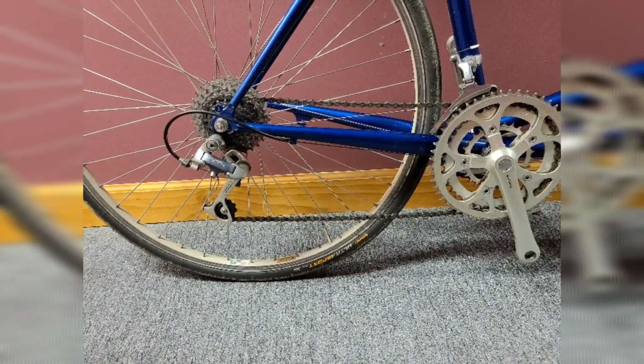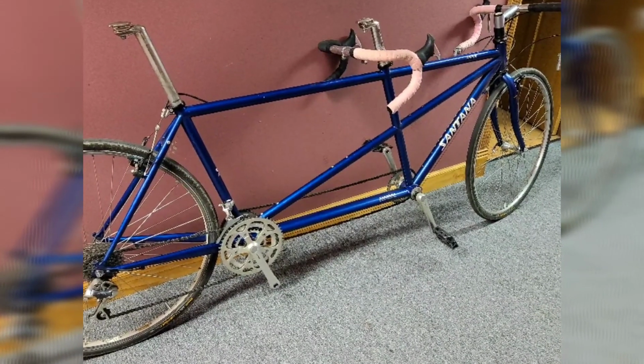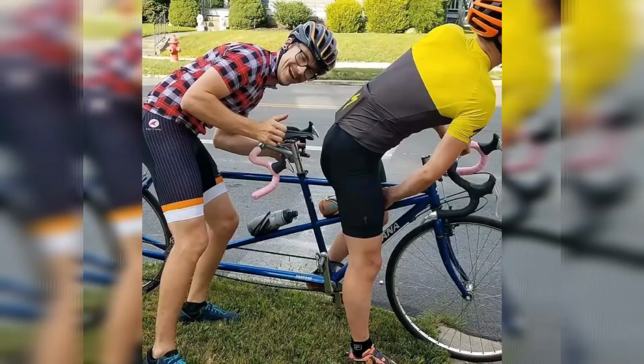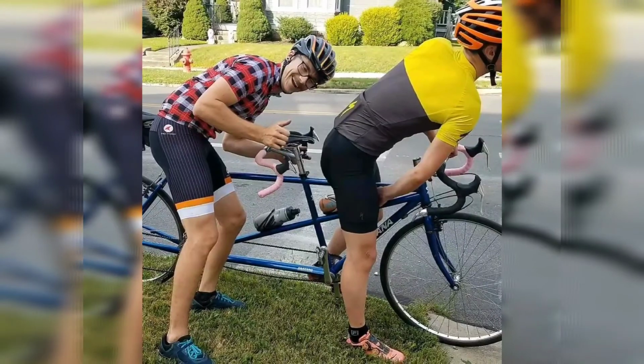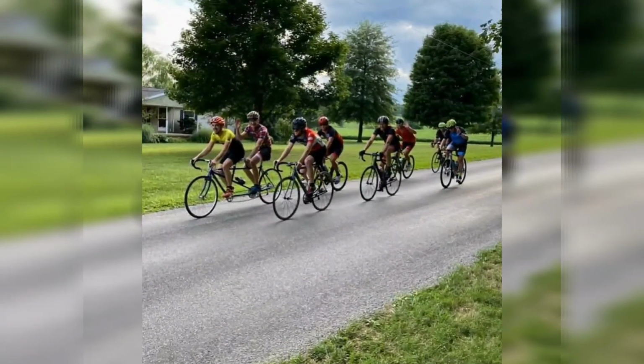So with a little bit of love and elbow grease, we got this thing running, which we decided to take on our weekly Thursday night group ride. The ride started off a little patchy as we needed a few adjustments on the tandem. After the minor delay, we had a blast.